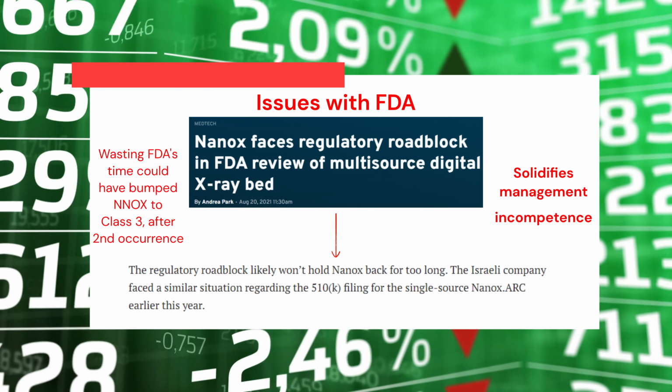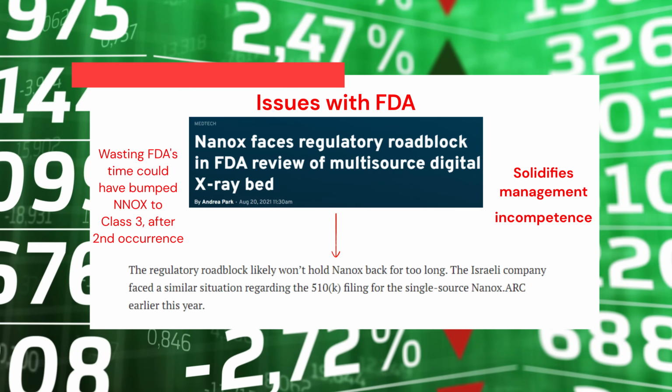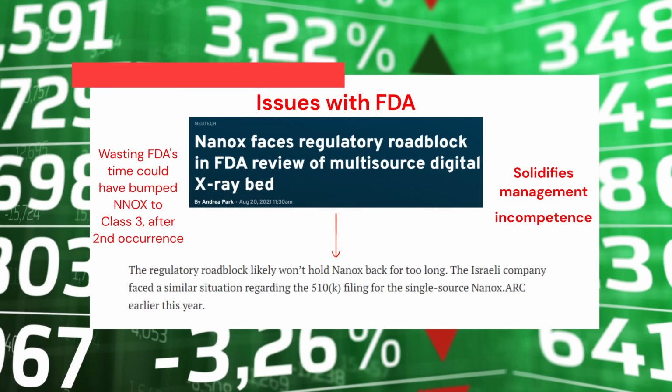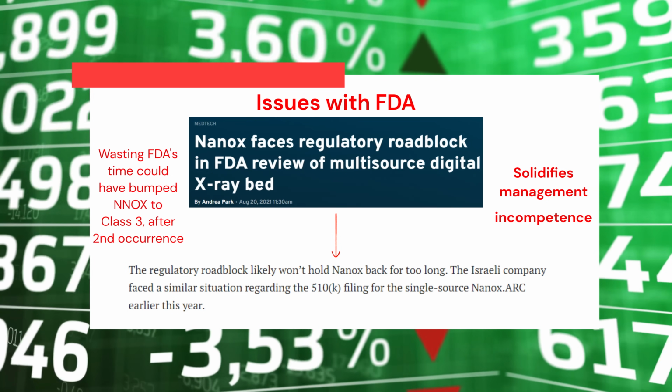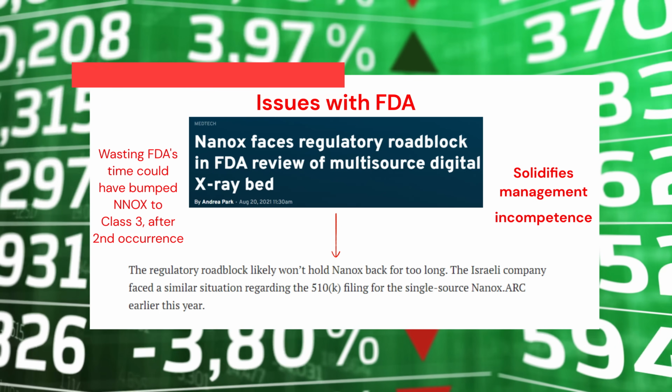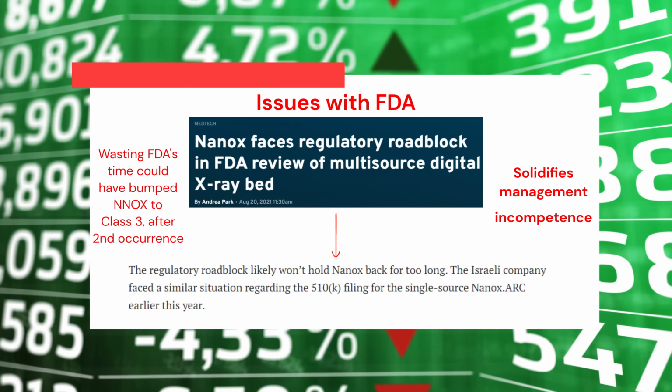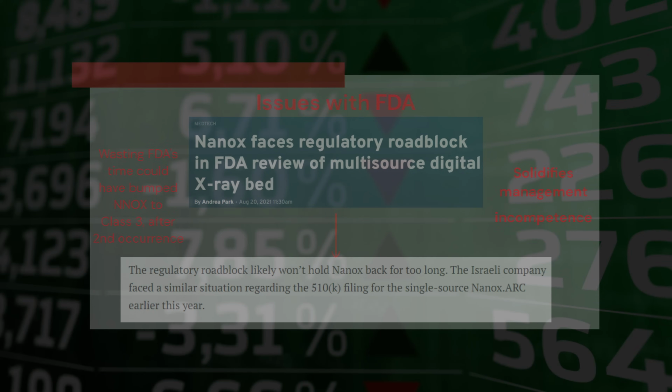In this context, like a class 3 medical device. So they could have bumped Nanox to a class 3 medical device where it would require trials, which would have absolutely thrown this thesis down the drain. So the company is actually lucky this didn't happen to them.